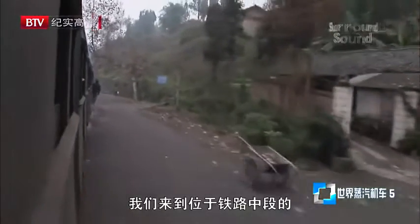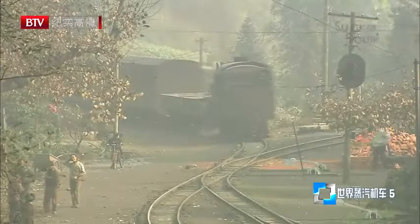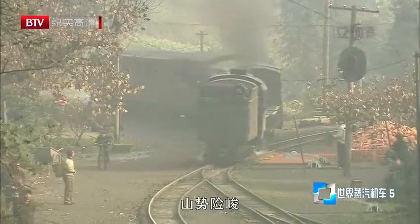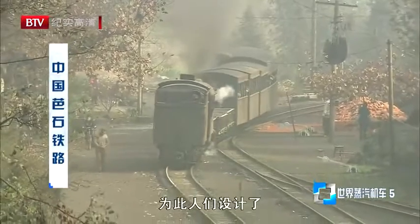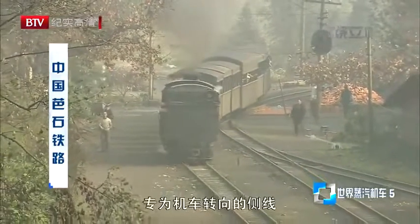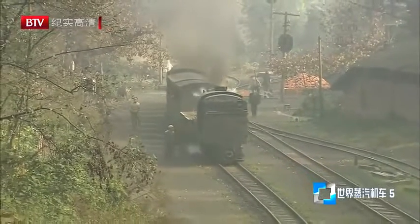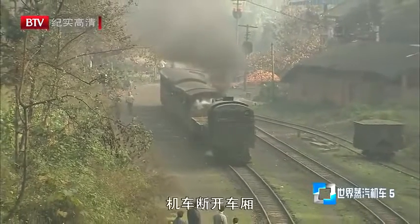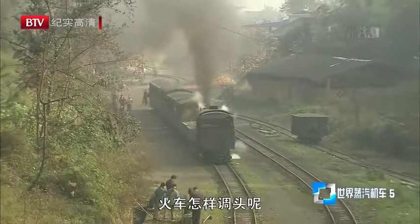We arrive at Mi Feng Yai Station, located approximately at the middle of the route. Because the terrain is so rough, there is not enough land for the train to turn around. For this reason, a side track is used to move just the locomotive engine car to change the train's direction. The train temporarily stops here and detaches the locomotive engine car. How is the train going to change directions?